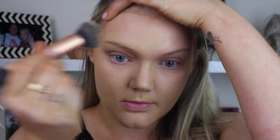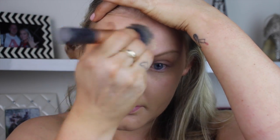So this is definitely one of my go-to favorite foundations. It's really lightweight, but you can definitely build it up to a medium to full coverage foundation. It's a really, really nice one. And if you guys are in the market for a new foundation, definitely give this one a go because it is lovely.